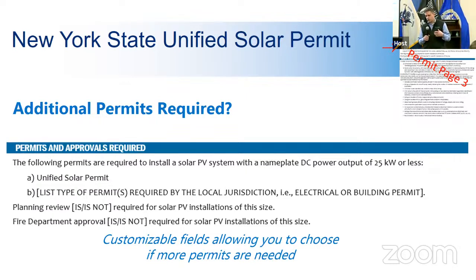The permitting authorities can insert information on if you need separate inspections or permits in order to be able to install solar at your home. For instance, if you need a separate electrical permit or a building permit or a mandatory planning review, things of that nature. And this is kind of an opportunity for the permitting authority to customize this standardized unified solar permit so that they can get the information that they need to evaluate the system in their jurisdiction. The solar permit provides a good framework with listing everything that you need, but like I said, you can customize it to fit your specific needs.